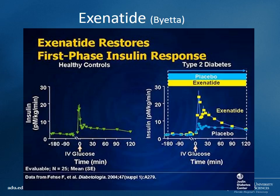So just to give you an example of how Exenatide or Byetta is really helping out this process. If you're looking here, you have insulin release, insulin levels in the bloodstream, and looking at glucose administration. You can see with a healthy control patient who has no glucose or insulin intolerance, the levels of insulin spike up and then drop back down.